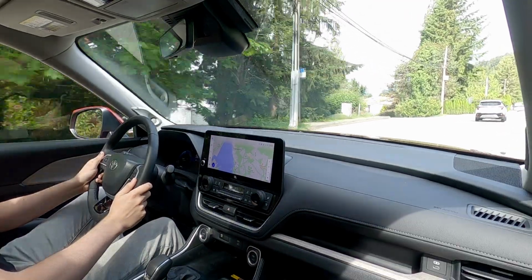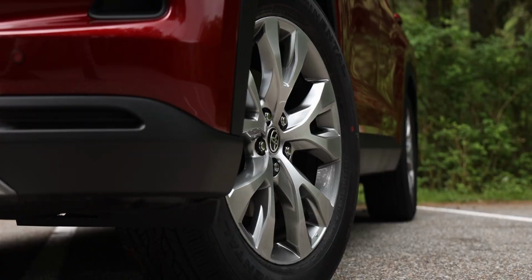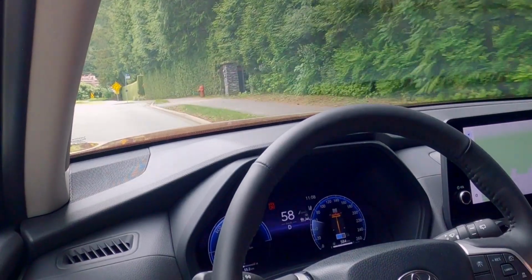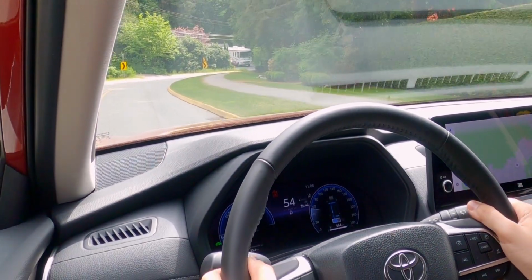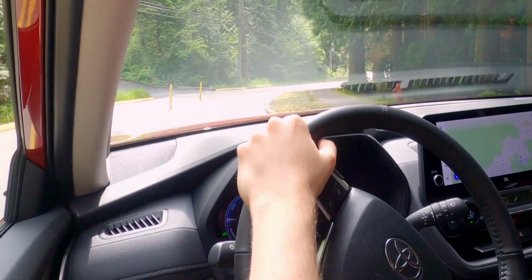On highways, the most unwanted noise that intrudes into the cabin is that of tire noise. However, it's not any worse than in some other three-row SUVs like the Mazda CX-90. The engine is quiet when you're driving normally around town, but it gets noisy when it has to work harder. Additionally, the transition from the electric motors to the gasoline engine turning on is seamless.